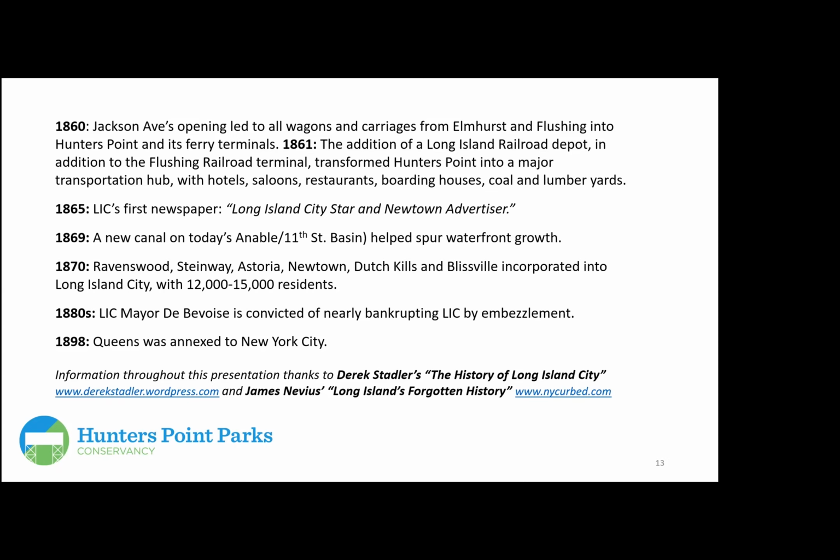A newspaper started in 1865. In 1869, a new canal, Annabelle, or the 11th Street Basin. And you remember that was the nephew of the Reverend Knott of the Long Island City South. In 1870, finally, Ravenswood, Steinway, Astoria, Newtown, Dutch Kills, and Blissville got together and incorporated into Long Island City with a total of somewhere between 12 and 15,000 residents.